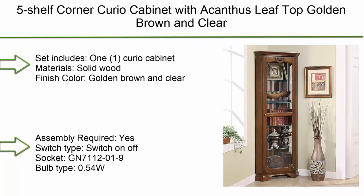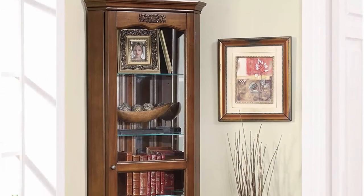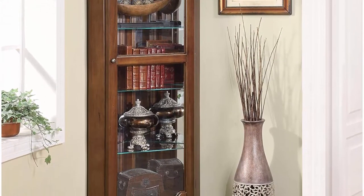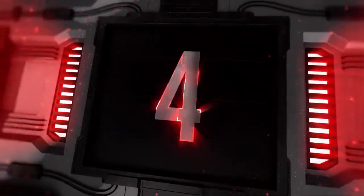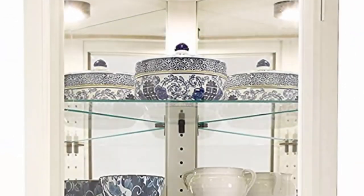Top 5. 5 shelf corner curio cabinet with acanthus leaf top. Golden brown and clear, set includes 1. Curio cabinet materials, solid wood finish. Color, golden brown and clear. Assembly required, yes. Switch type, switch on off. Socket GN711201-9. Bulb type, 0.54W.